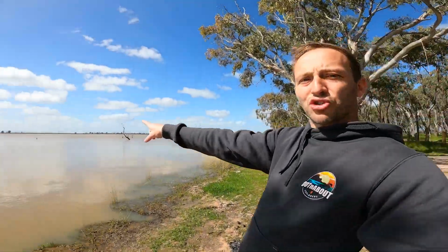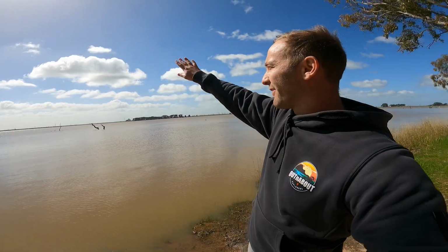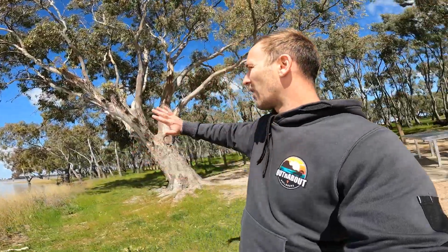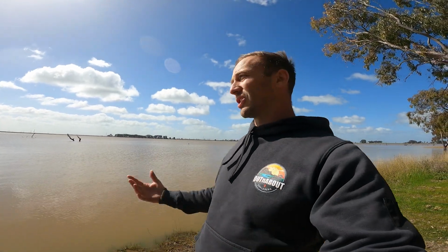So while there is some structure, you can see here in the water, the structure is all only about 20 or 30 meters out. After that, it's open slather. So great ski boat lake, this one. And for the keen fishos like myself, there's a canal right up the end towards the Grampians. So as you go south down the lake, there's a canal where the ski boats don't go because there's too much structure, but great for us keen fishermen.